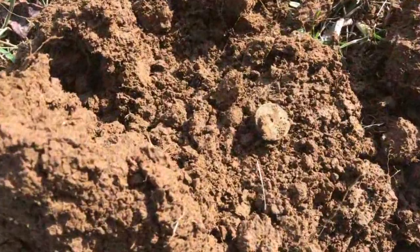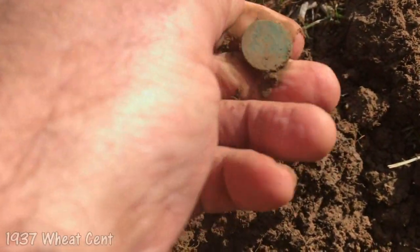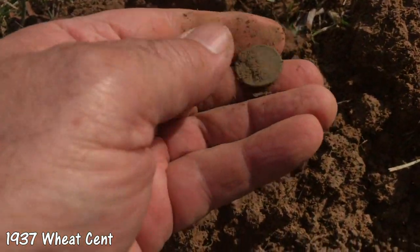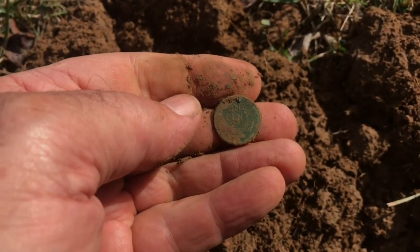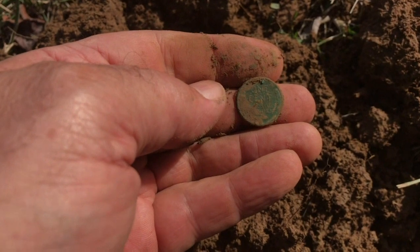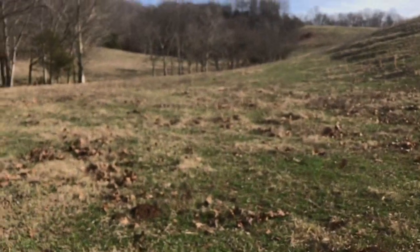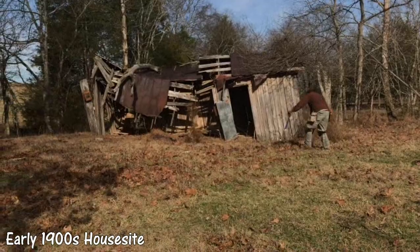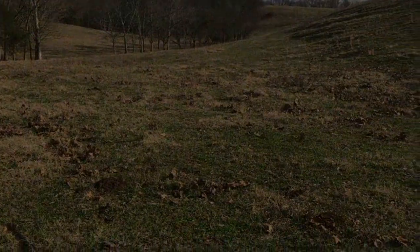I haven't looked at this one yet. It just popped out right there. It wasn't a real great signal, but it is. No, it's a wheat. It's a wheat cent. Yep. That's what it is. You can see the 1 cent there on the back. We was thinking it might be an Indian. First find at this old place. Me and Jeff just kind of doing a little scouting and found this old house here. And we're going to hunt right around here a little bit.